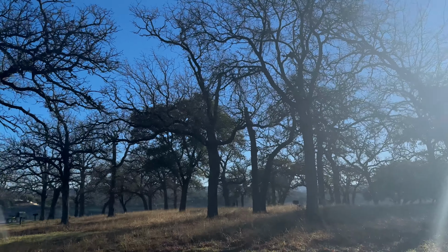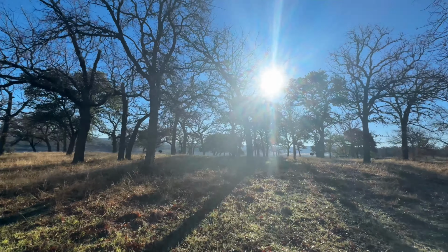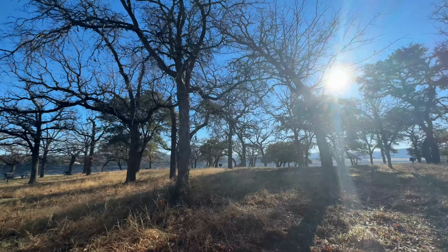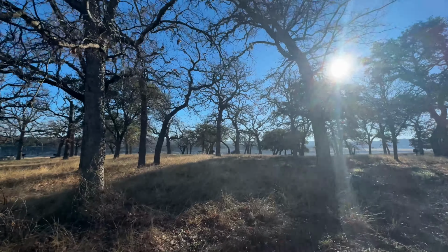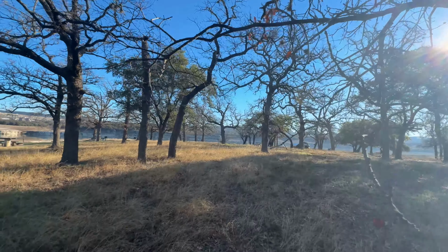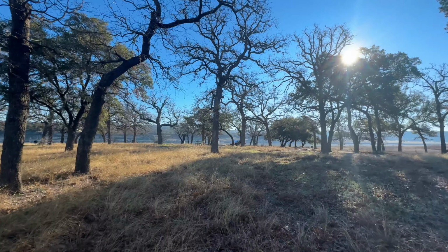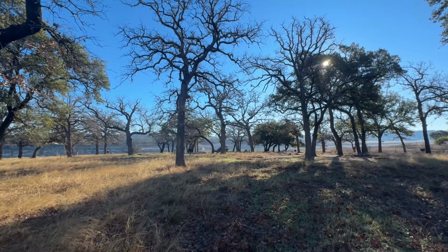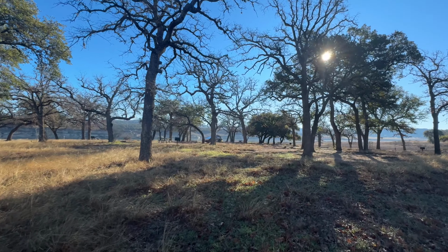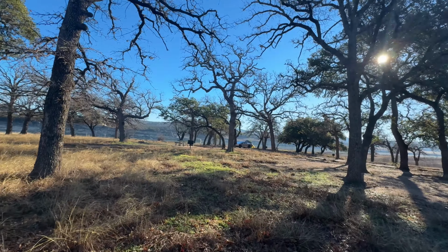Just taking a nice little walk here. What's nice is no one's here. It's just us. I think it's way too cold to be camping out here right now, but other than how cold it was, that was not bad at all. We're gonna hook the skillet back up, and we're gonna make some breakfast, and then probably head out.